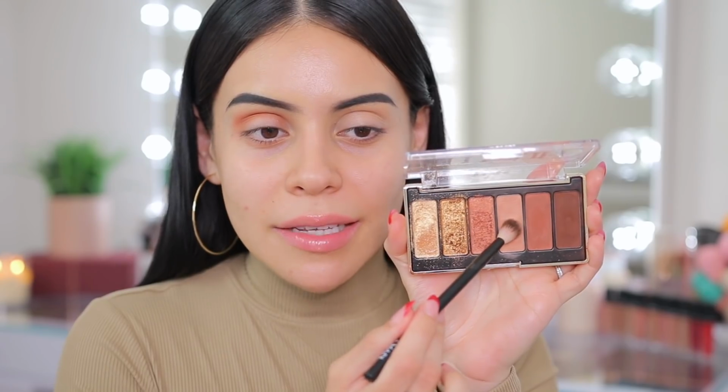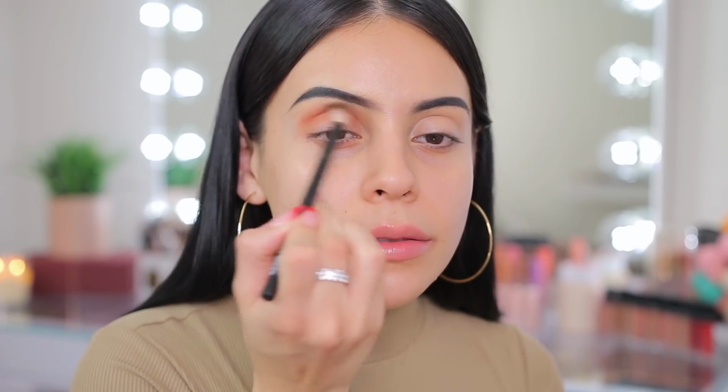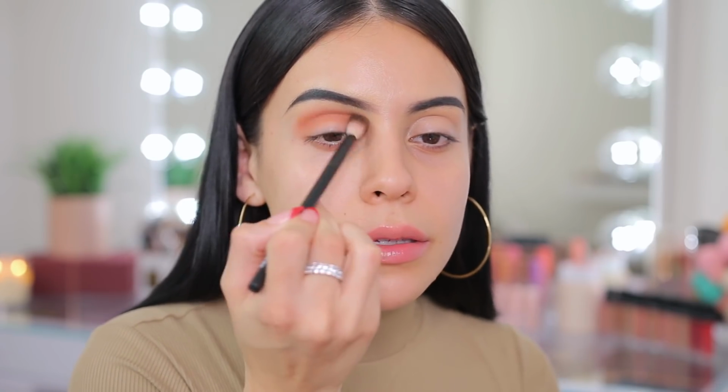But it's okay. I'm gonna dip into this color and I'm also gonna take a little bit of this shade as well. And I'm just adding that in there to emphasize the crease.